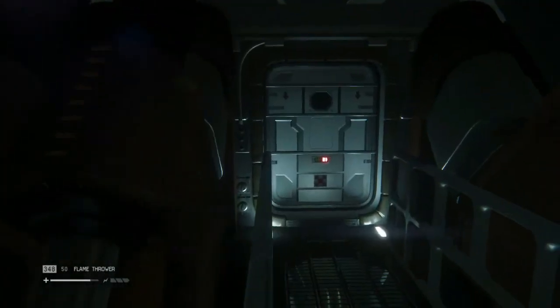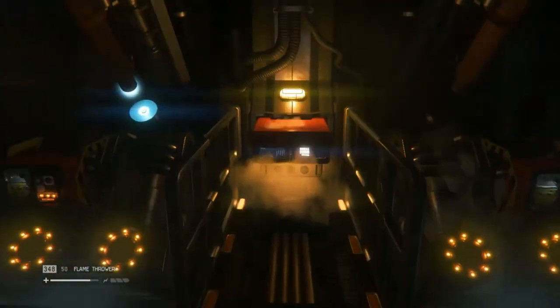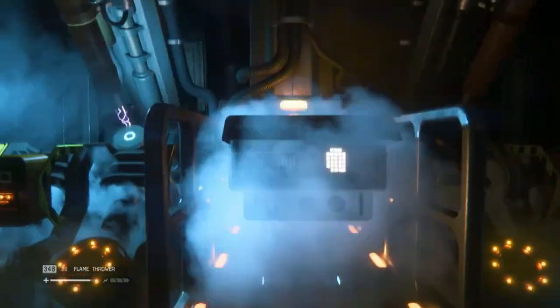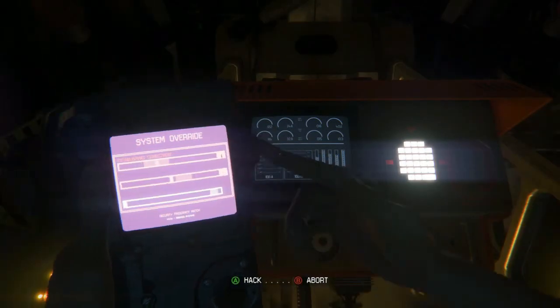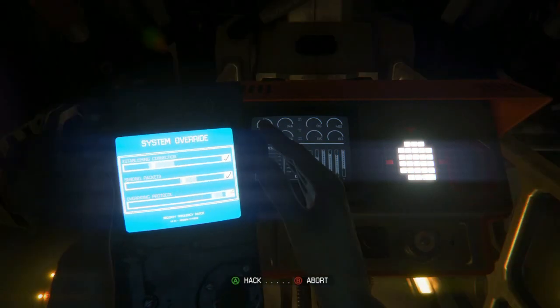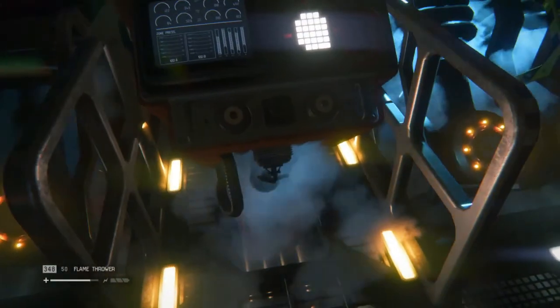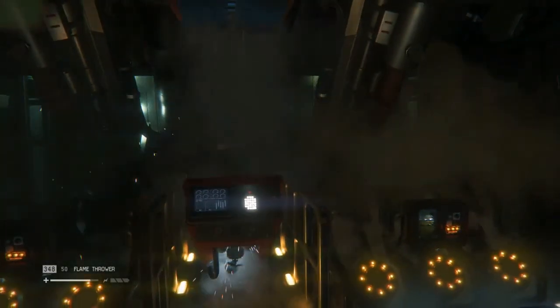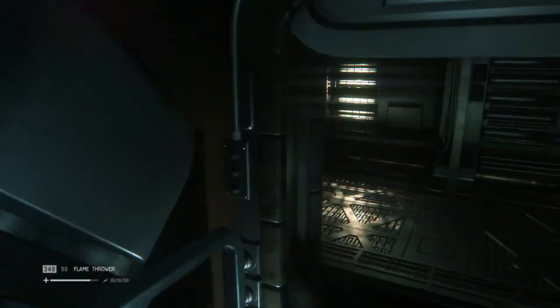Alright. What do we do now? Ah, this thing. Alright, so we got that. So I have no idea what the fuck we're doing. Apparently we're taking off, from the sounds of it. This thing's about to fucking rev up. Oh, well that was good timing.